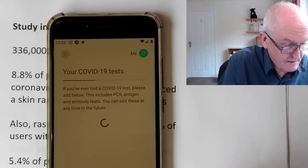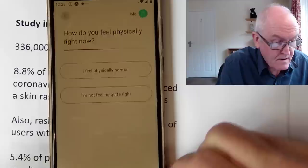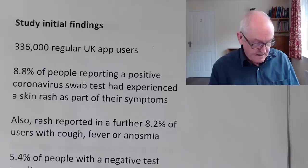Then it asks you if you've had a COVID-19 test. I've never had a COVID-19 test, then I feel physically normal, and that is it. That's it. That's me reported in for the day. Now, sometimes they ask additional questions, and I will go back and answer those.